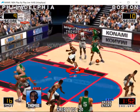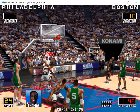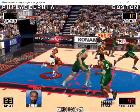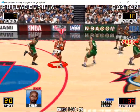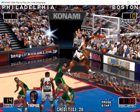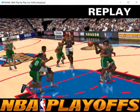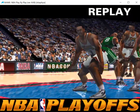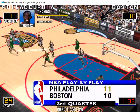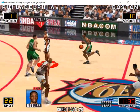Walker from Kenny. Here's the shot by Walker. Shaw takes it away. Comet gets inside and slams it in. Let's look at the play again. Let's get back to the game. Sixers lead the Celtics.